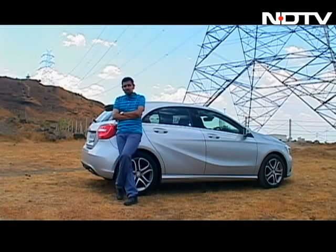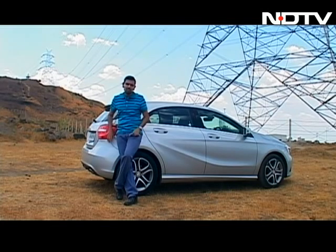I have to say the new Mercedes-Benz A-Class will certainly get heads turning wherever it goes. It's got quite the sexy look.